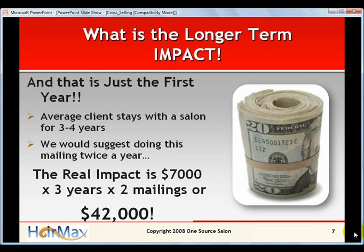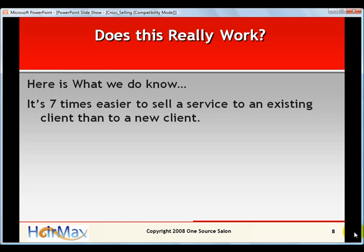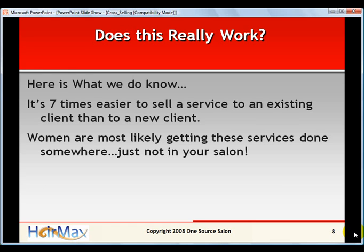Your results may be higher because you're dealing with a service that is much more expensive, or your response may be better than the 1 out of 10 clients. Now, you may be saying to yourself, will this really work for me? Well, everybody's situation is different, but let's talk about what we do know. We know that it's 7 times easier to sell a service to an existing customer than it is to sell to a brand new client. We also know that women are most likely getting their services done somewhere else. They're just not getting it done in your salon.